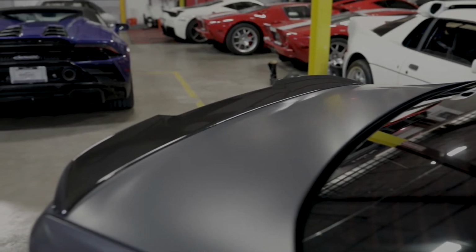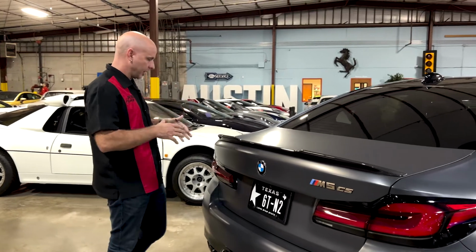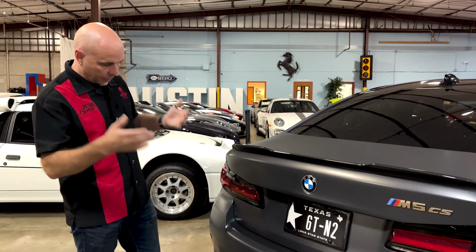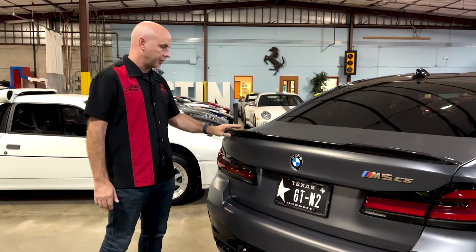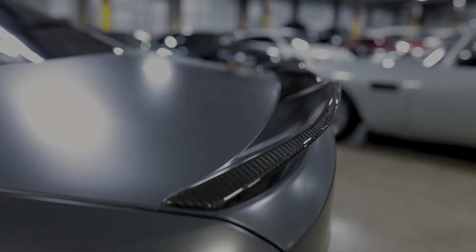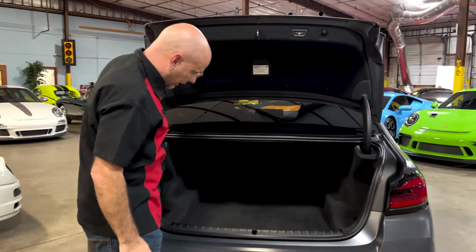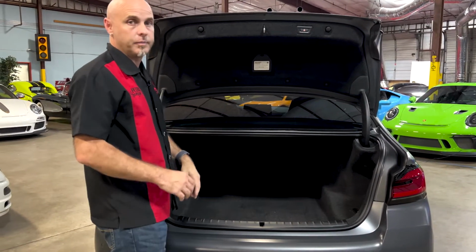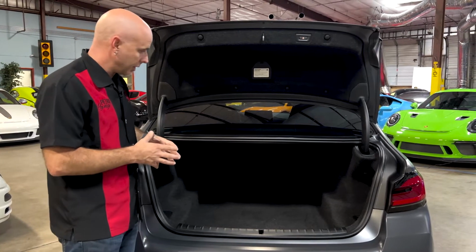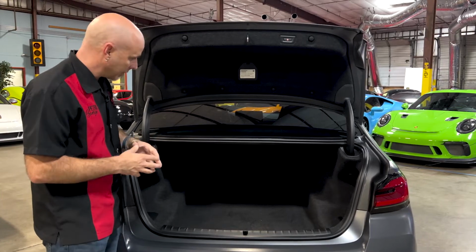Coming around to the back of the car, there's not really a whole lot to talk about here. It is a perfectly functional rear end. Again, very elegant design. We have a really nice carbon diffuser, a really nice functional rear spoiler that is subtle and tasteful, which is kind of what you want on a car like this. And yeah, it's actually a really spacious trunk. It's even bigger than I expected. I don't know what I expected exactly, but I think I expected it to be about 60% the size. It goes way back.